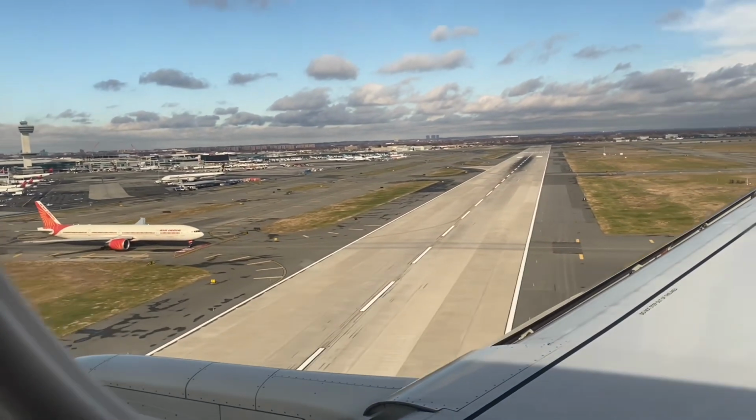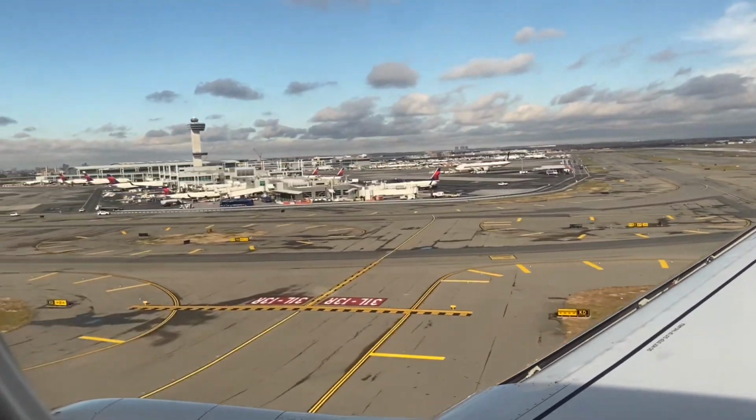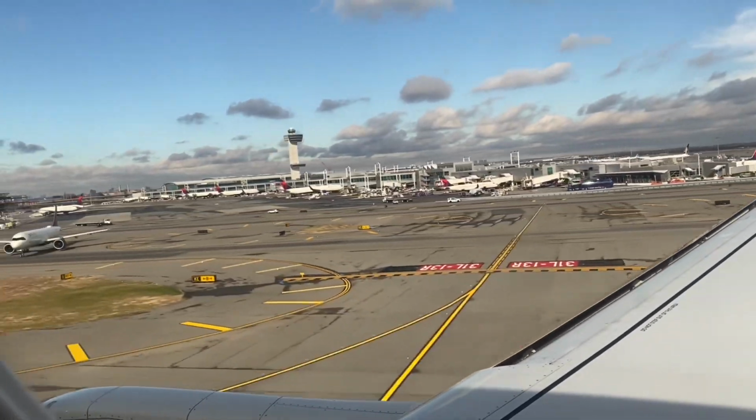There's a Singapore Airlines A350 and an Air India 777-300ER, and there is Terminal 4, where we're going to be at, and now we are landing. Woohoo!